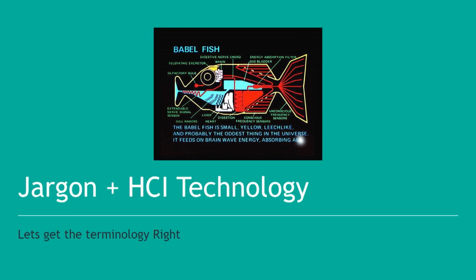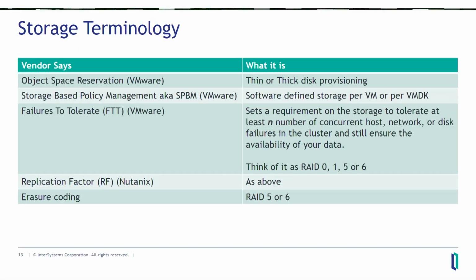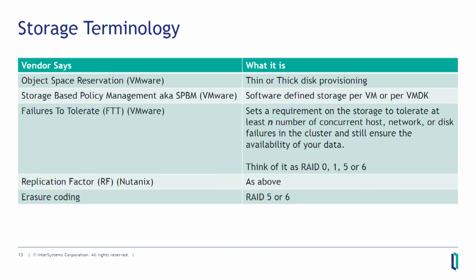Okay, let's just talk about some of the technology terminology, because I'm going to mention it and I don't want everyone to get lost. So the first thing is object space reservation, which is just thick or thin provisioning.